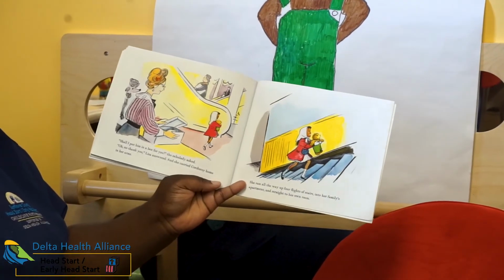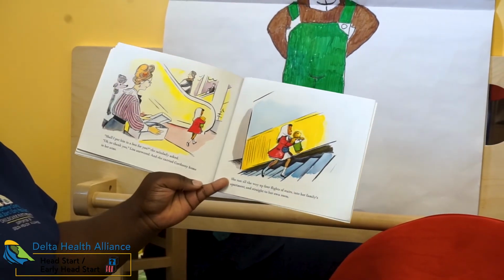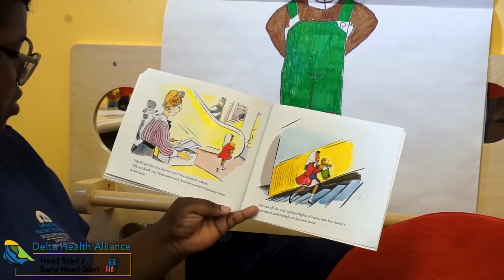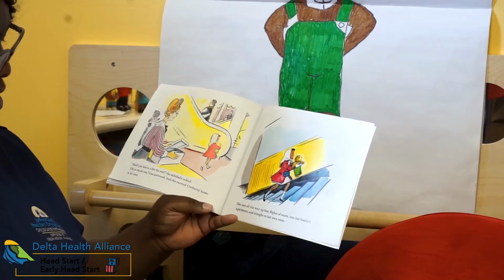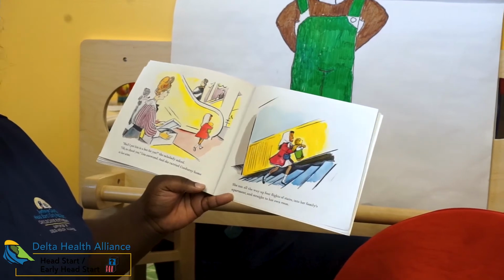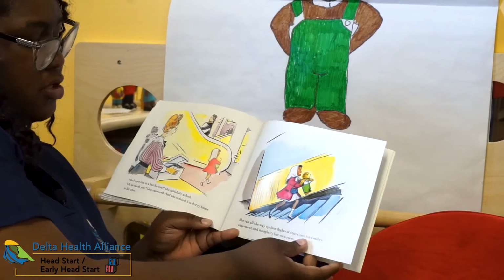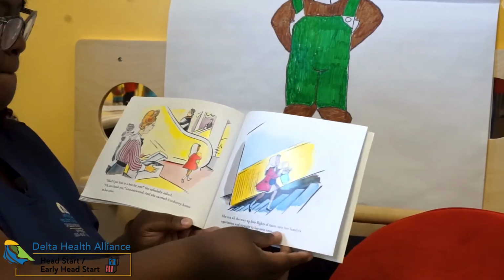The sales lady asked. "Oh no, thank you," Lisa answered. And she carried Corduroy home in her arms. She ran all the way up 4 flights of stairs into her family apartment and straight to her own room.